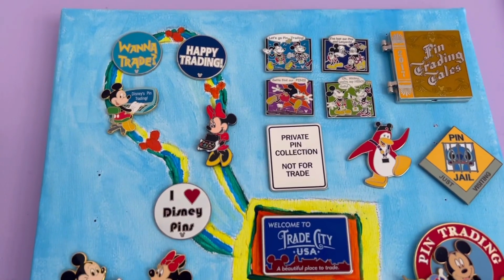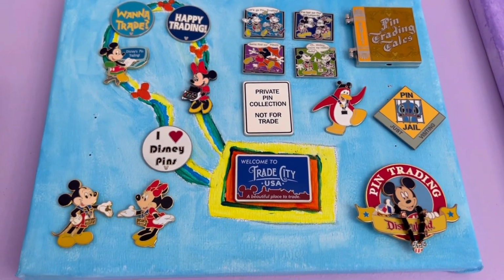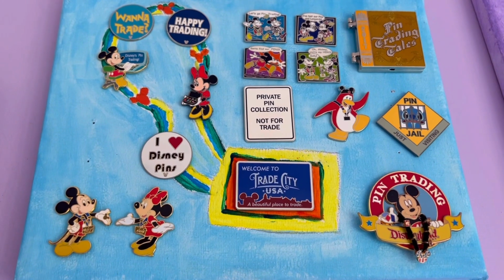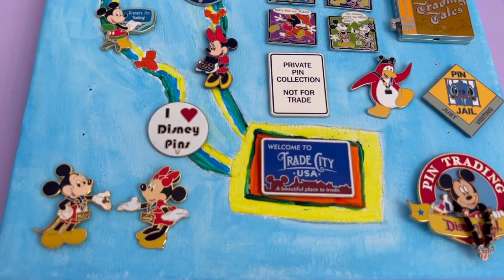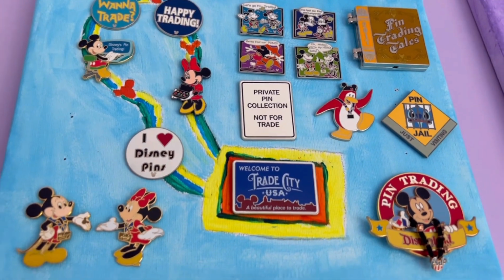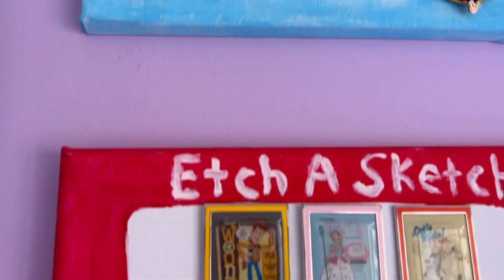Going up here is one of my favorite pin boards I've ever painted. I'm no artist, but it's fun to be creative with pins. So it's all my pin meta pins, you know, like all about pins that are aware they're pins because it's about pin trading. I have one missing there, Pin Trading University, of course. I had to bring that with me.